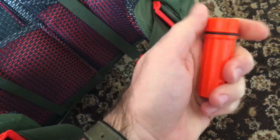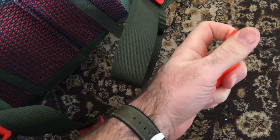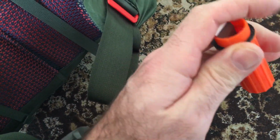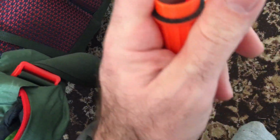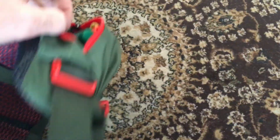matches in a waterproof container. I'm going to be taking a lot more matches than just this little thing, but this is just what I'm going to keep in that pocket. And I have an igniter strip in there. I noticed with these little waterproof containers too that they give you a little flint on the bottom in case you need it. Also got chapstick in that.